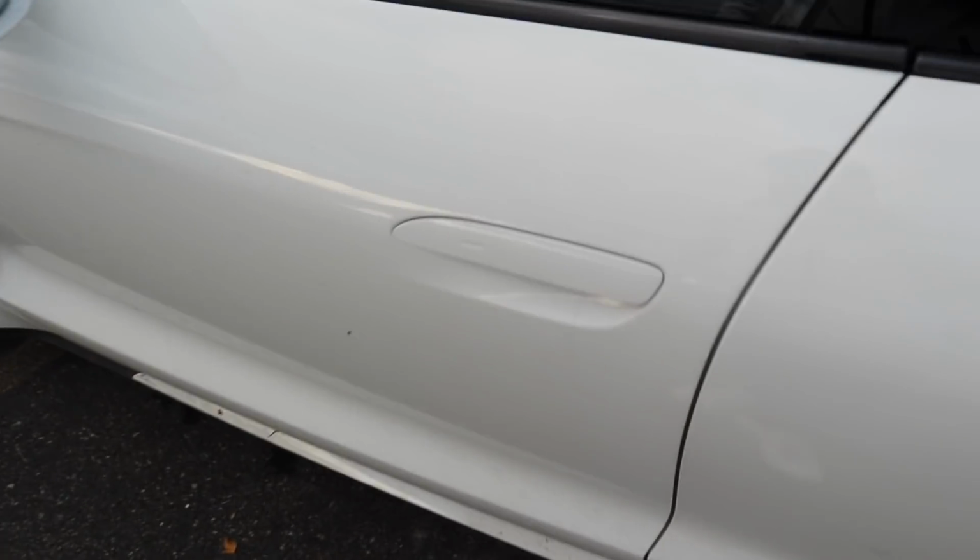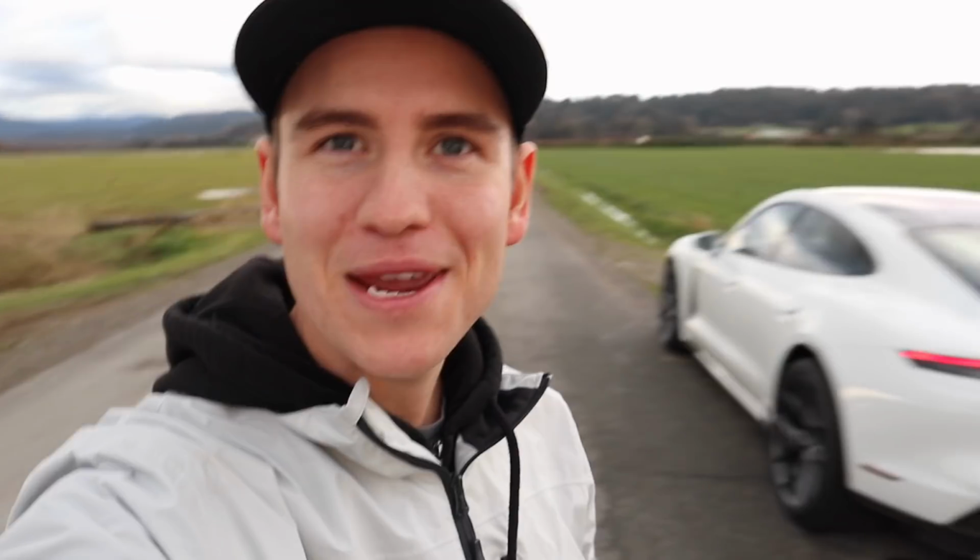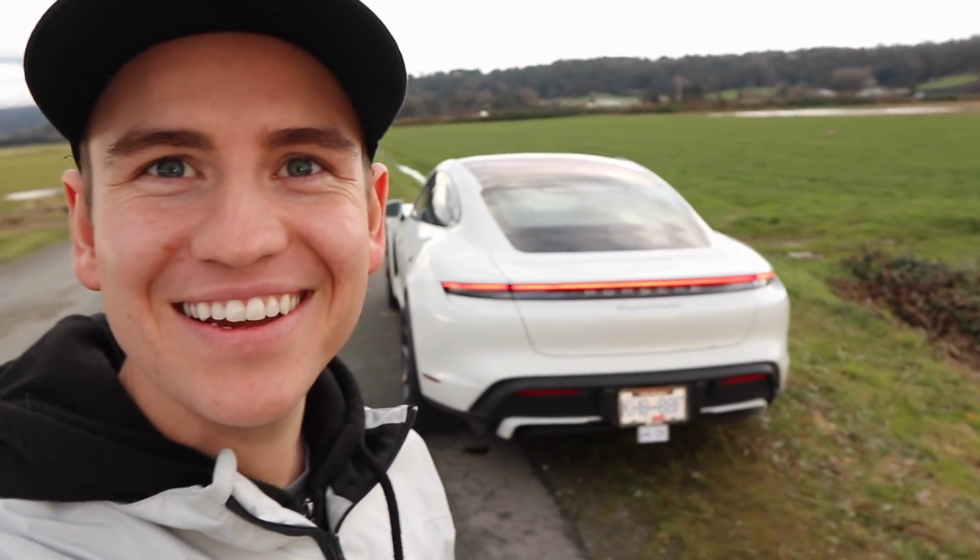Another really cool thing is the door handles. I'll show you how that works. When you walk up to the car, they're down right now and you just put your hand under it and they pop up. So super easy. Making our way to the back of the car.